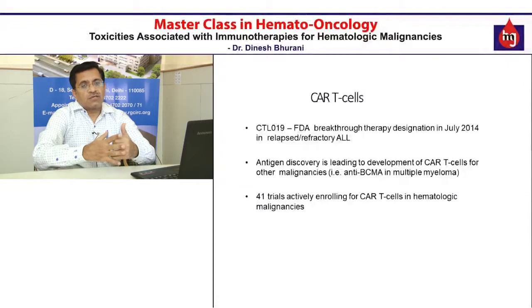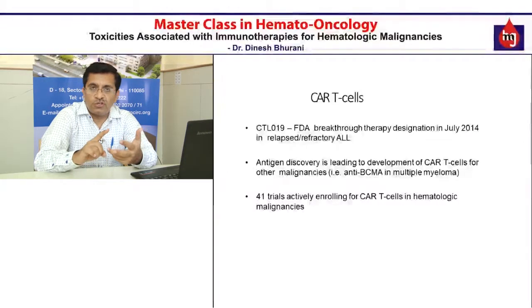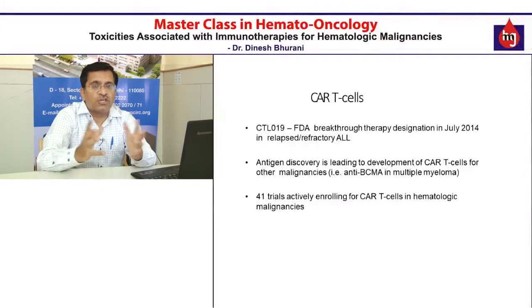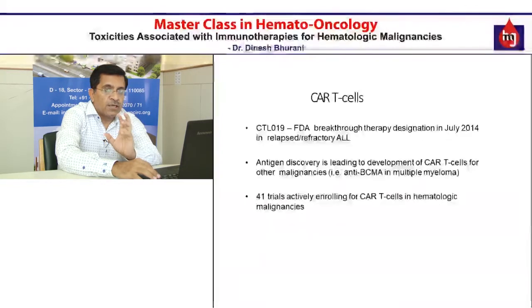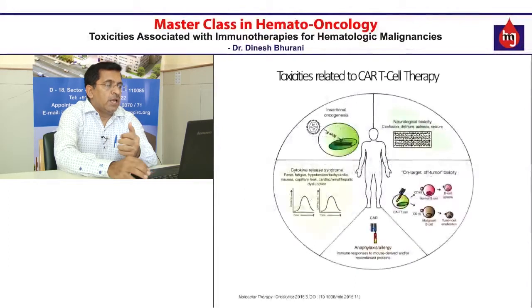There is an exciting era where we will have less of chemotherapies, more of our monoclonal antibodies, more of our drug conjugates, more of our bispecific antibodies, and more of CAR T cells, and the combination of all these things. So we'll have more of a combination of immunotherapy and less of chemotherapy. So we are going towards an exciting era, but the side effects also are different. The side effects of chemotherapy we are very familiar with. There are similar kinds of side effects. The different mechanisms of the immunotherapies have a different side effect profile, and we need to get experience with these immunotherapies.